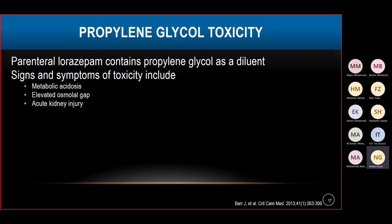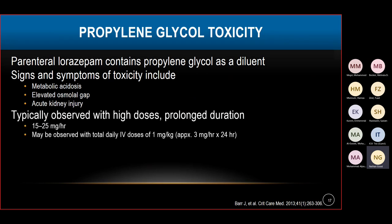Next, we'll talk about propylene glycol toxicity. As I mentioned, IV lorazepam does contain propylene glycol as a diluent, and some of the signs and symptoms of the toxicity of that propylene glycol accumulating, you're going to see a metabolic acidosis with the elevated anion gap, as well as the elevated osmolal gap. And then acute kidney injury can accompany this or be the cause of the accumulation of the propylene glycol.